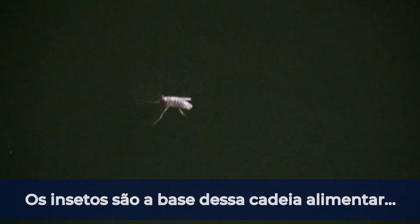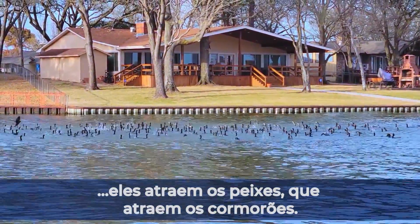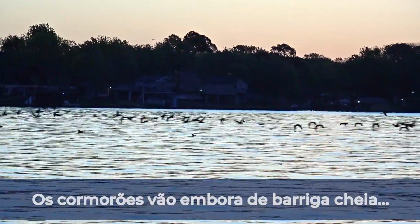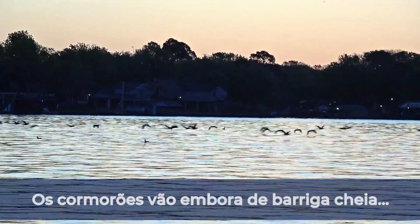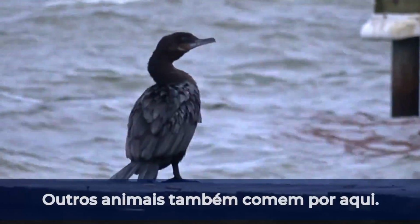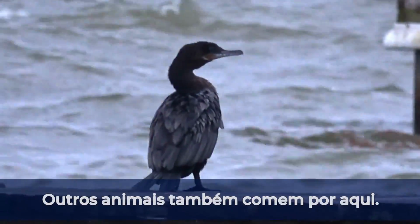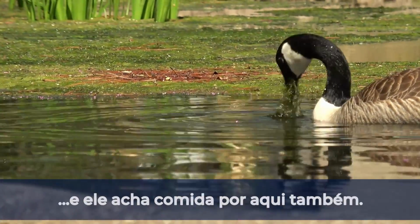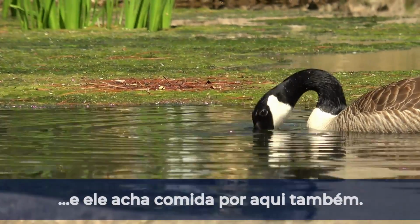Bugs seem to be the base of this food chain. They attract the fish, which in turn attract the cormorants. Once their bellies are full, they head back home, but we'll talk about that more later. Cormorants aren't the only ones eating around here. Canada geese are primarily herbivorous, but they're happy to find food at Cedar Creek Lake as well.